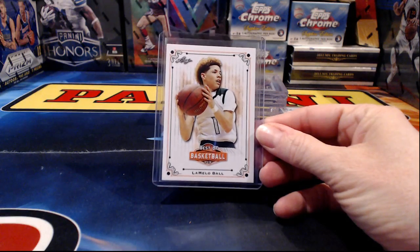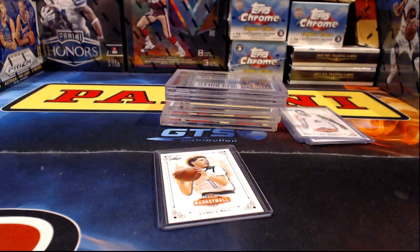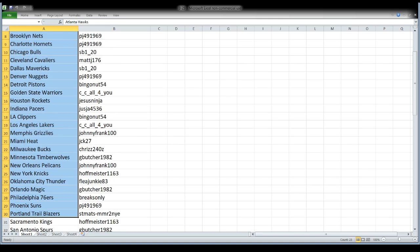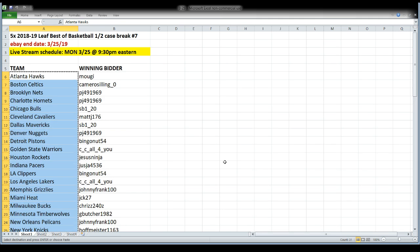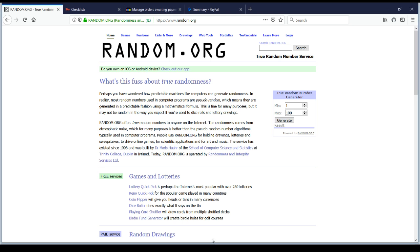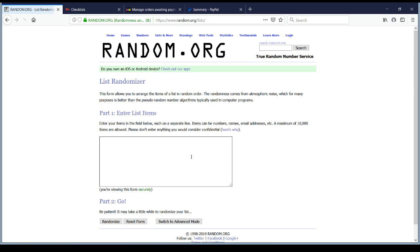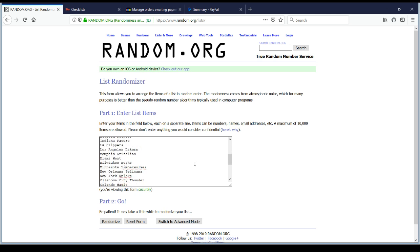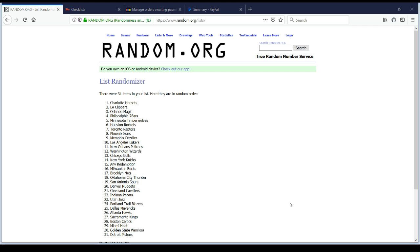Now, LaMelo Ball here. We got to give that guy out using random.org. So here's the way this is going to work. It's simple. I'm going to copy all of the team names, including the redemption spot, because they had a vested interest in here, paid for their spot as well. And then we're going to go over to random.org, where I'm going to paste it in. I'll scroll through it so you can see that every team is in there. Because we have 10 or more items in our list, we're going to hit random only one single time. Whoever ends up in that number one bidding position after the fact will get this LaMelo Ball card. And it comes up for the Charlotte Hornets.